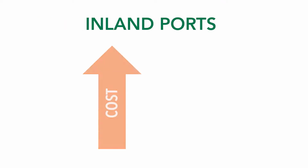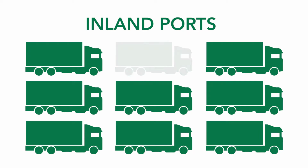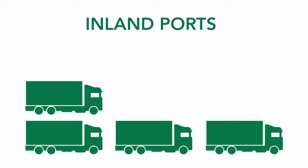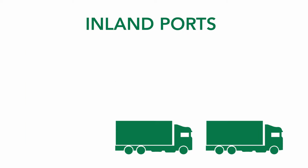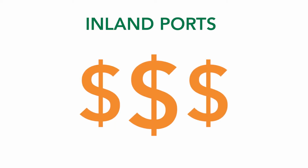This has caused an upsurge in cost, but it's also created delays. Trucking companies are booking up so fast, suppliers are having to settle for long delivery dates that they never would have accepted in the past. And bidding wars, in some cases, are pricing suppliers out.